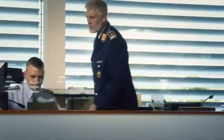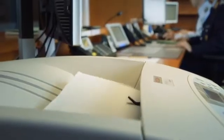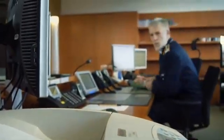The fourth floor, the Situation and Crisis Center, a work area that is staffed around the clock. Employees constantly evaluate news from around the world and inform the Chancellor, the head of the Federal Chancellery, and the closest advisors about the current situation.